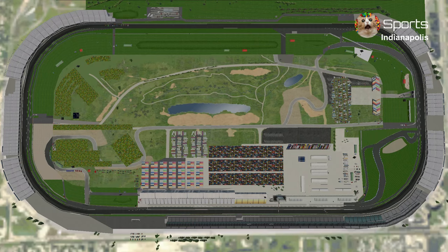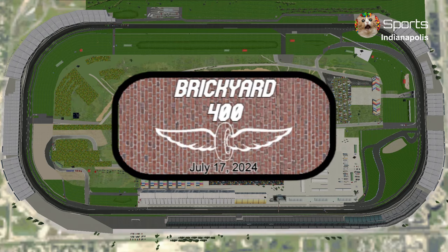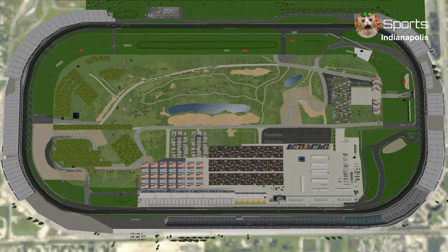Welcome to Indianapolis Motor Speedway for the Brickyard 400. Last year we raced here at Indianapolis, but it was at the road course. So after some criticism from the racers and the NASCAR Cup Series races from 2021 to 2023, the Brickyard 400 has been resurrected, and today we're about to make history at the Brickyard.